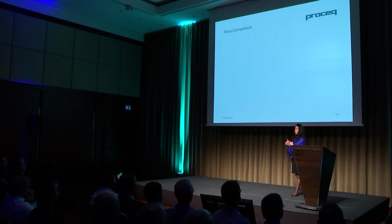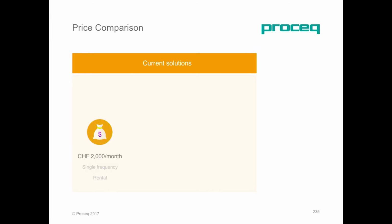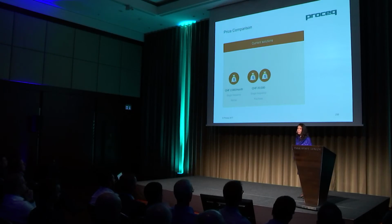How about the most sensitive part, initial investment? Let's take a look at the competitor offer first. At the market, it costs $2,000 if customer want to run one single frequency per month. The cost for customer to purchase one single frequency is 20,000 Swiss francs. For customer who need multiple frequency, the initial investment will be double, even triple.